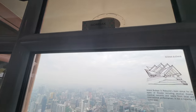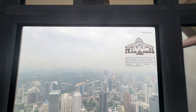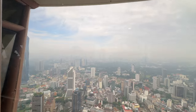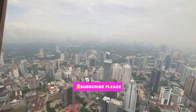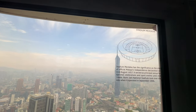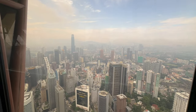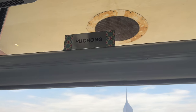Gombak direction, Kepong direction, Kapar direction, Shah Alam direction, Sri Hartamas direction. Sungai Besi direction, Serdang direction, Cheras direction, and Puchong direction.